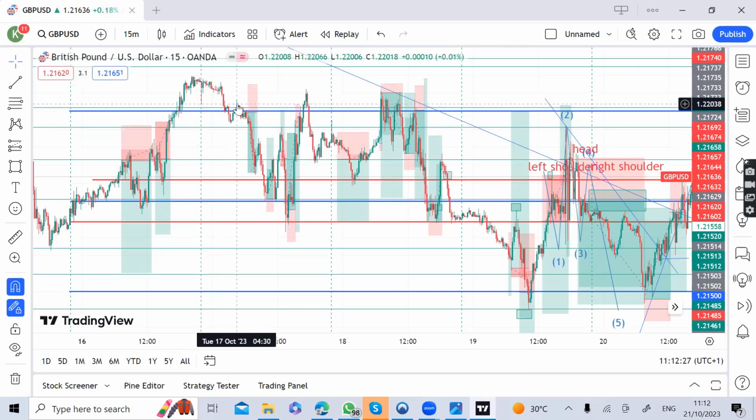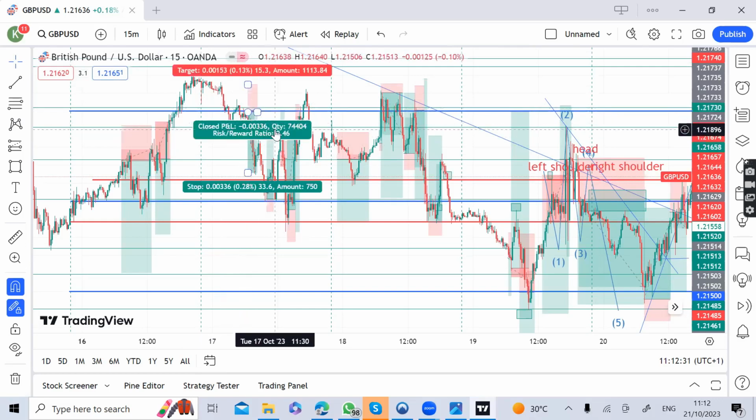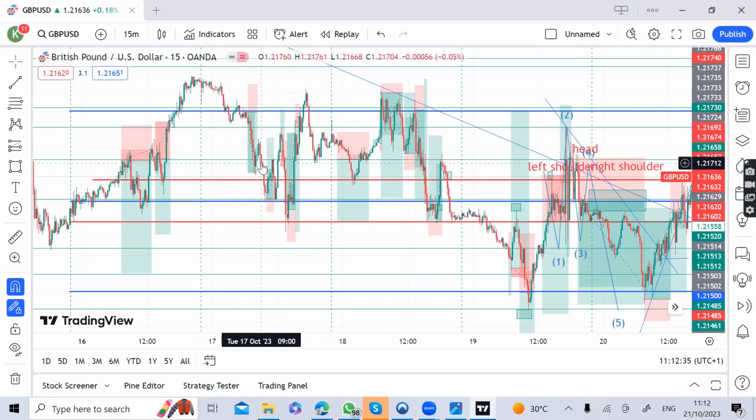For instance, I take this trade here. As soon as it gets to this first price action, I'm going to close it. If it breaks it, I'll take another one and close it. That's what I've been doing. And that's what's been keeping me profitable.